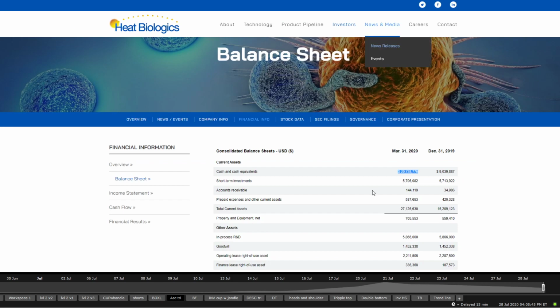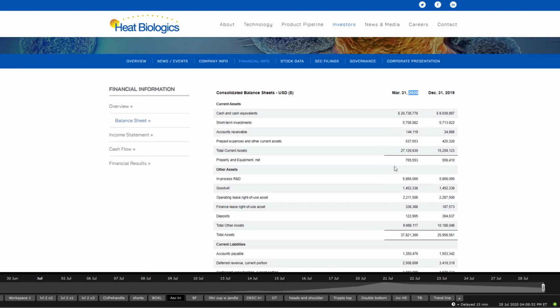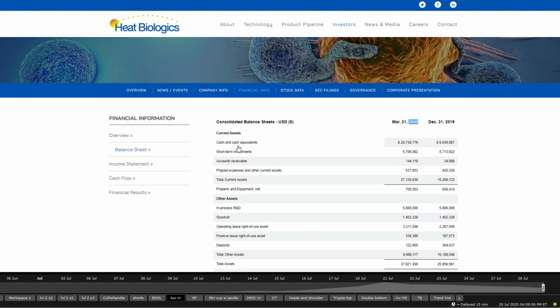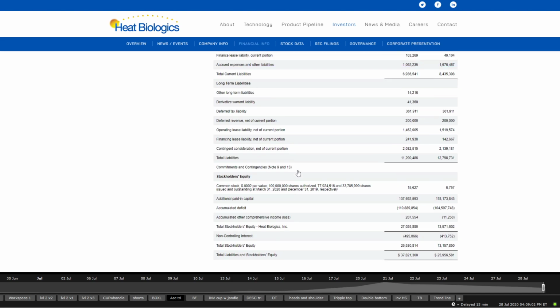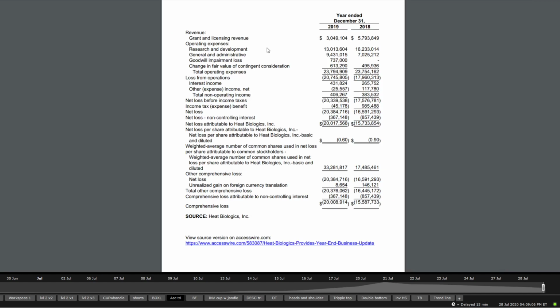Now they do have a balance sheet here. It does say around 20.7 million in cash as of March 31st. So I'll decide to go with this one just to understand. Now that kind of cash is probably going to help avoid an offering, although the stock price is rallying, and sometimes companies want to release an offering while they are rallying.